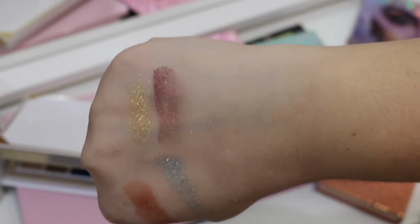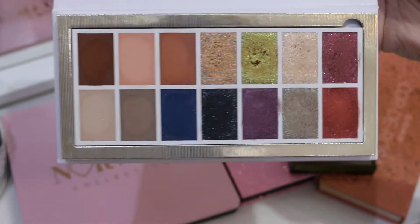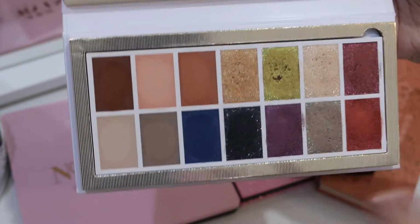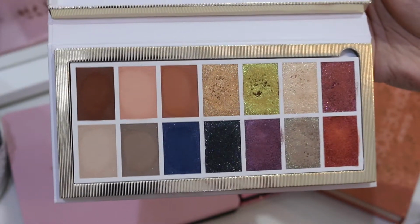I don't like it. I don't like it. I don't like it at all. And this red too, this one right here, is not a favorite either. So I had a lot of, well, not so many complaints about the shimmers, but the mattes are just not it.